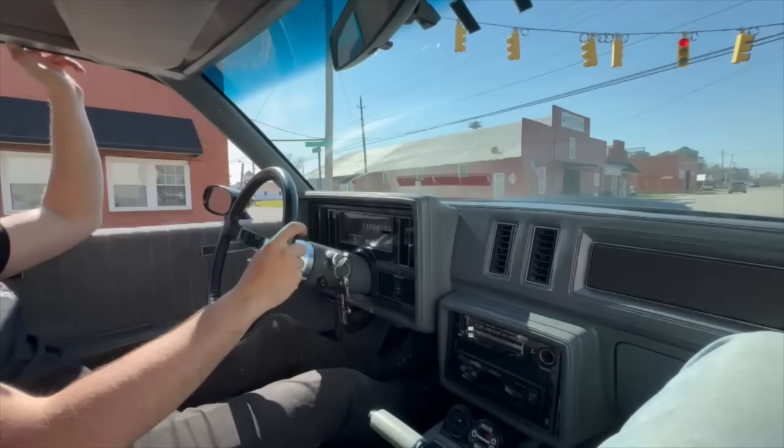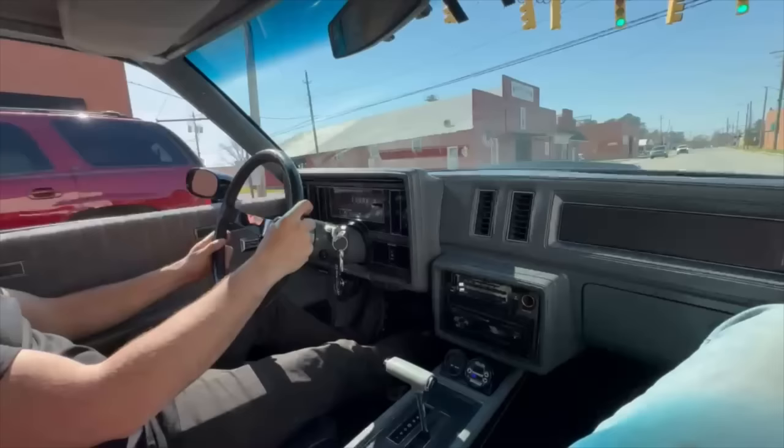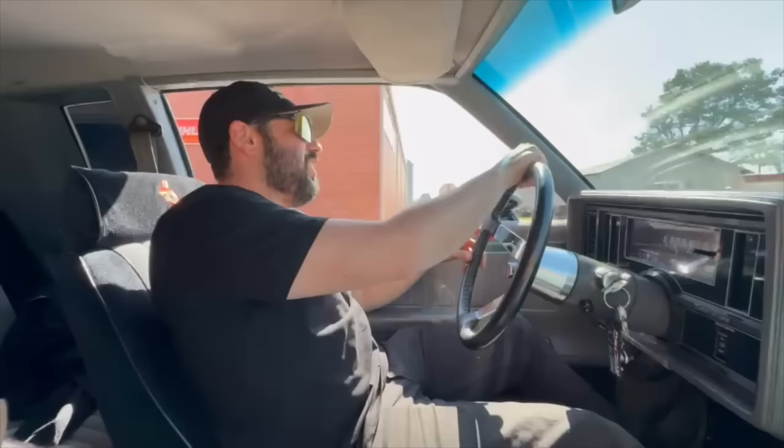Is this light ever gonna turn green? Drag radial, maybe. Let's go.